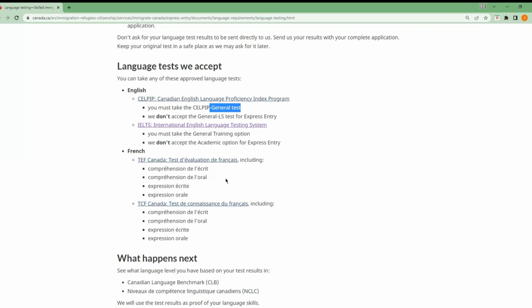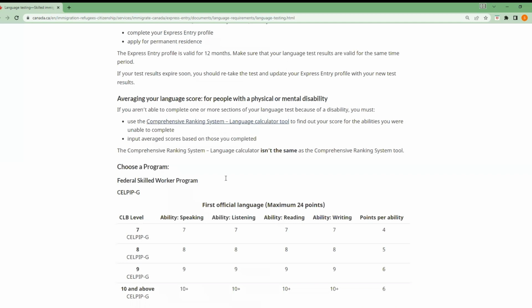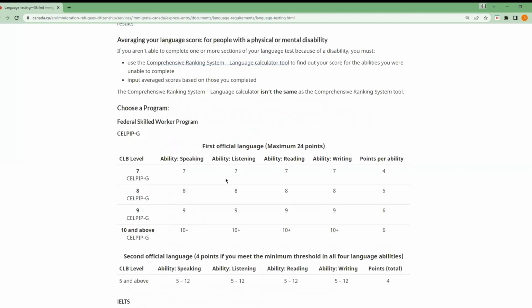If you scroll down a little bit, you will begin to see the scores you are required to meet to pass or satisfy the requirements for the language test. If you're applying for the Federal Skilled Worker program under Express Entry, the minimum requirement for CELPIP is 7. Note that the higher you score, the better, and the more points you make. But the minimum requirement is 7. If you score 6.5, that will automatically disqualify your application, because you don't meet the minimum requirement.